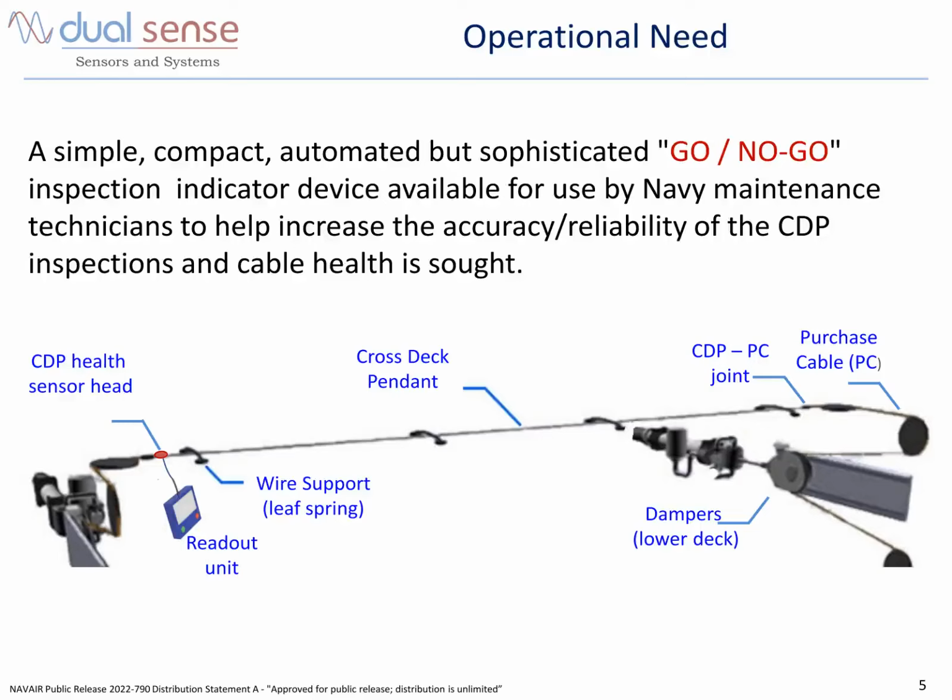The key operational need for the Navy is a compact device that inspects the CDP in place with very high accuracy and produces a simple pass-fail decision with high reliability. In addition, this device needs to be very easy to use by technicians on the deck, and this device should not require technicians to make complex interpretations or decisions. Shown here is an example illustration of a device which is attached to the cable with a readout unit.